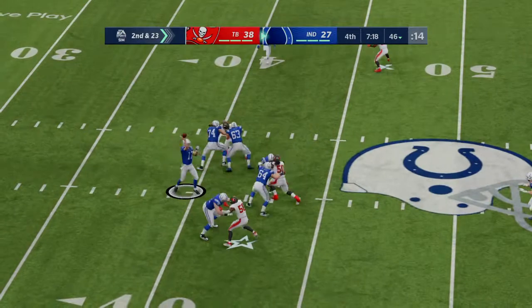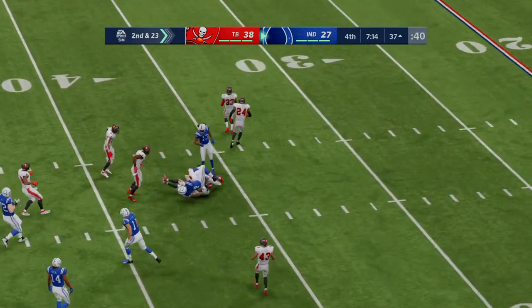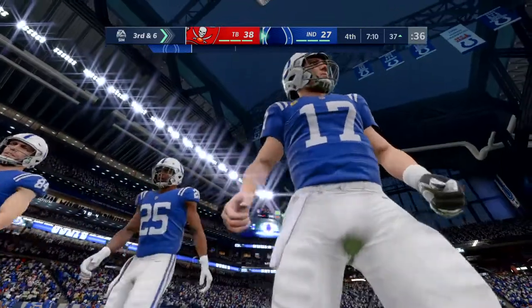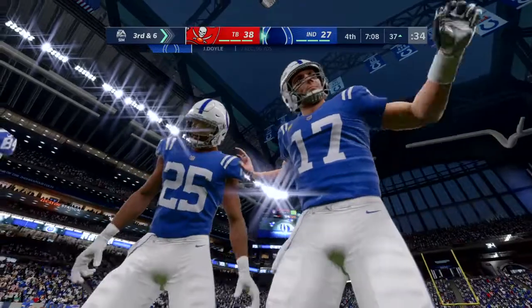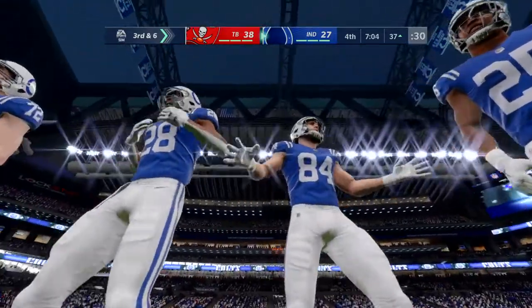Another try after the first down sack. Rivers, he's got Jack Doyle. And he'll get it down on the play to the 37. That's now 4 completions in a row. A good bounce back following the interception last drive. Certainly not letting it affect him, that's for sure.